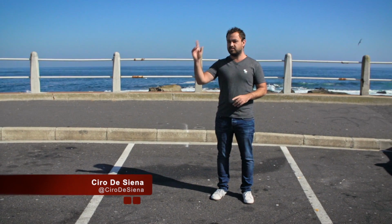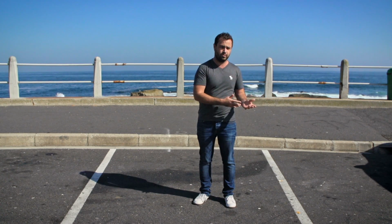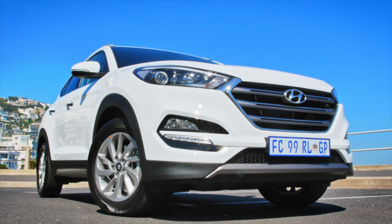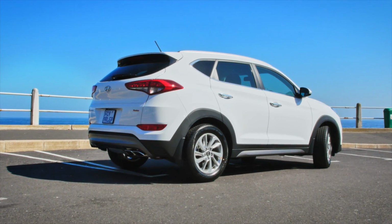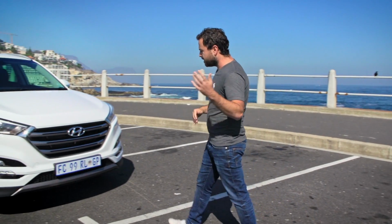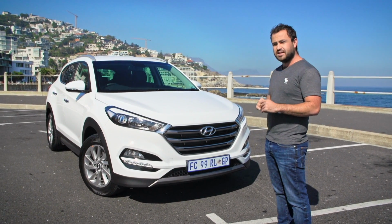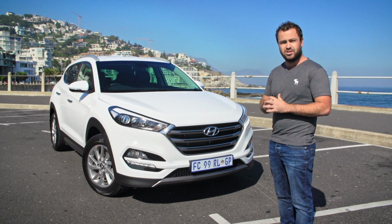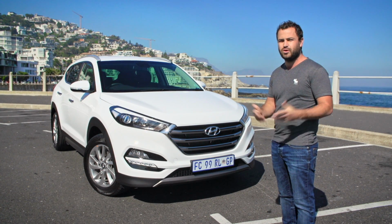Hello, that is the brand new Hyundai Tucson. Now if that name sounds familiar, that's because it is. It used to be called the Tucson, and then it was called the iX35, and now it's called the Tucson again. But let's just take a moment to appreciate how good looking this car is. I think Hyundai have absolutely nailed the design. But does it have the clout to match the shout? Or the go to match the you know what I mean?